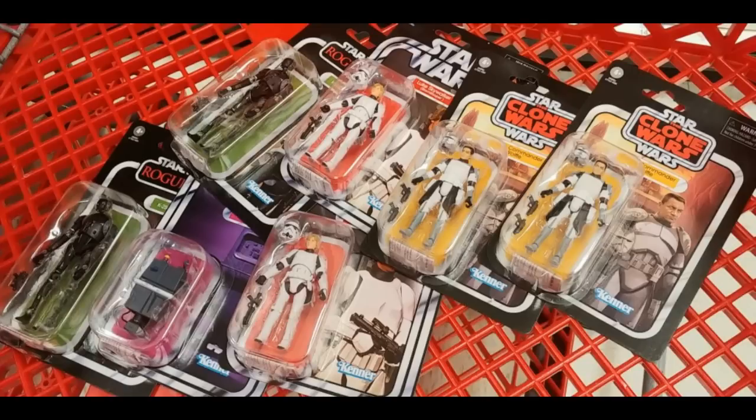So we got reports of Vintage Collection showing up at Target, which it's nice because I don't know if you are like me and your Target is just a barren wasteland of nothingness. Mine is a barren wasteland of nothingness. I actually was talking to people that work there, and they said, yeah, there's absolutely nothing on the shelf, and there's nothing to put on the shelf. So it's not like stuff's selling out fast. It's just not even showing up Star Wars-wise.